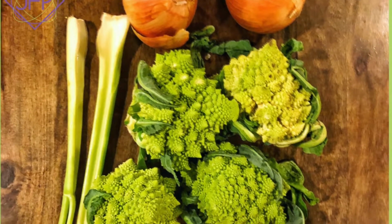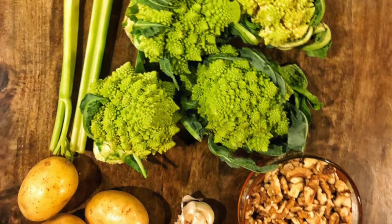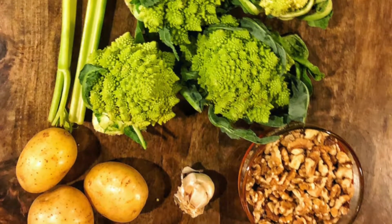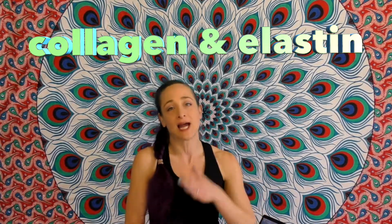Remember, all that processed food also causes diabetes, but the reason why it also is bad for you is because it produces oxidative stress in your body. And the reason we want to focus on fruits and vegetables is they also have antioxidants in them. And when these antioxidants help our body fight off the free radicals, it helps our body produce more elastin and collagen, which keep our skin looking young.